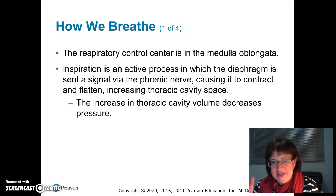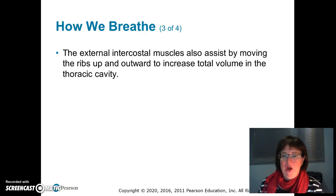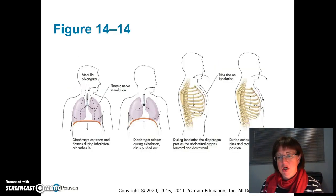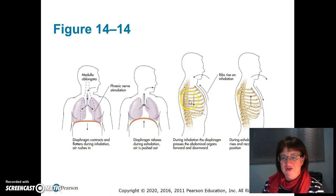Inspiration is an active process where your diaphragm gets a signal, your muscles in your ribs get a signal. When we look at it, it's a very active process. What happens is your diaphragm contracts, and as a result, it lowers. The muscles in your ribs will contract, and that will raise your rib cage up. So the process of lowering the diaphragm and raising the rib cage increases the volume of your chest cavity.